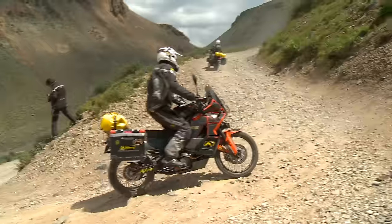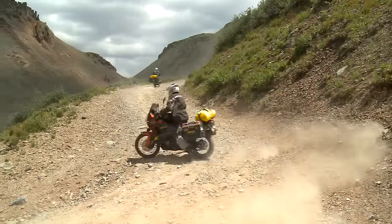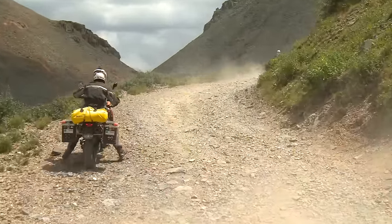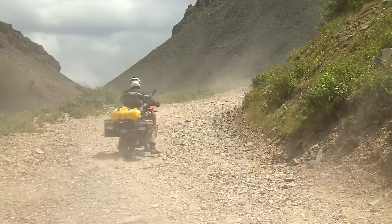So I'm riding a KTM 990 Adventure. When I first got on the bike, I don't think I gave it quite the respect that it needed. I've learned to respect the bike a lot more since I started riding it.